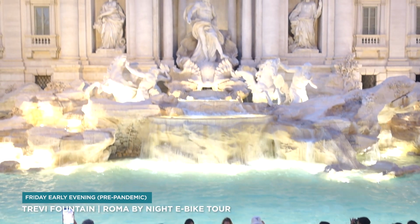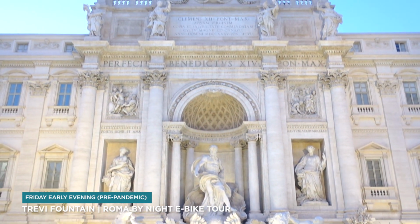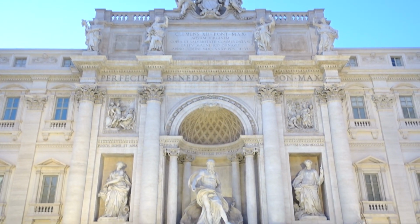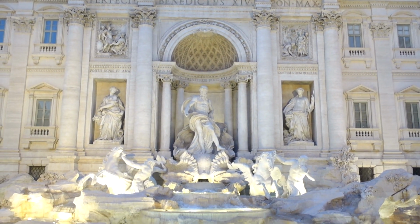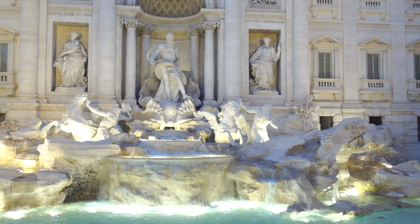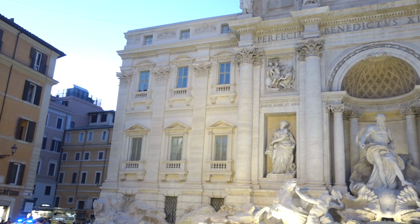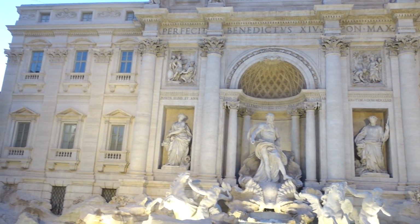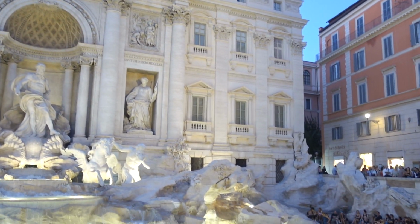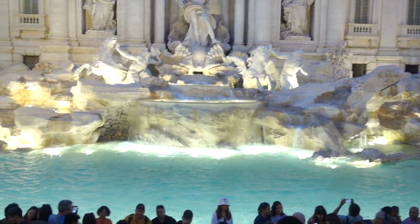And here we are at the famous Trevi Fountain. Oh my God. It became popular in 1732, and it's said that when you throw a coin into the water, it guarantees a return back to Rome, and that they collect roughly about 3,000 euros worth of coins in this fountain, and the money all goes to charity. And it's absolutely breathtaking.